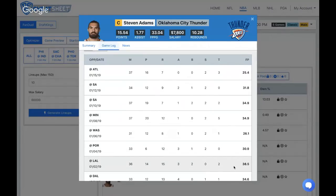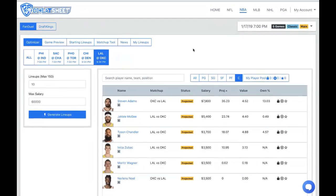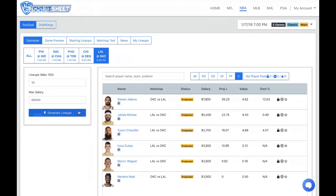Last time he had this matchup against the Lakers, he absolutely crushed. Played 36 minutes, got us a solid double-double: 14 points, 15 rebounds, 3 assists, and 2 blocks, 39 fantasy points. That's pretty much what we need tonight to hit value, is 39. He just did it against them not that long ago. I definitely think Steven Adams is in play. So I'm going to be looking at those 5 guys for OKC, and I'm not really going to be looking anywhere else. Move on.